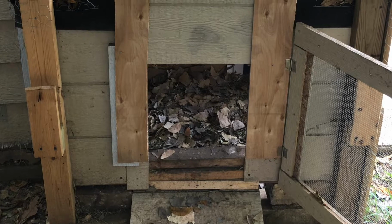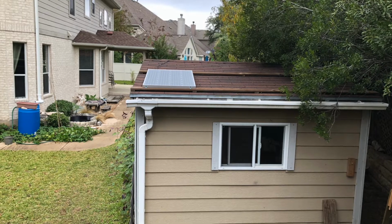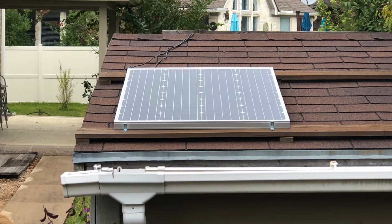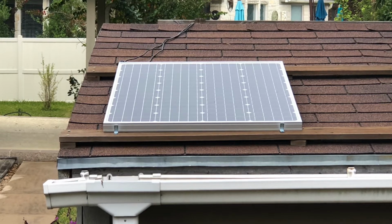Now this is the smart door I have installed. The power for the door is from a solar panel. I bought it on Amazon. It's 100 watts for $80.